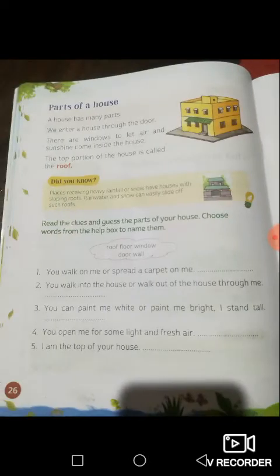Parts of a house. Now, a house has many parts. We enter a house through the door. Yeah, how do you get into the house? Through the door, right? Yes. There are windows to let air and sunshine come inside the house.